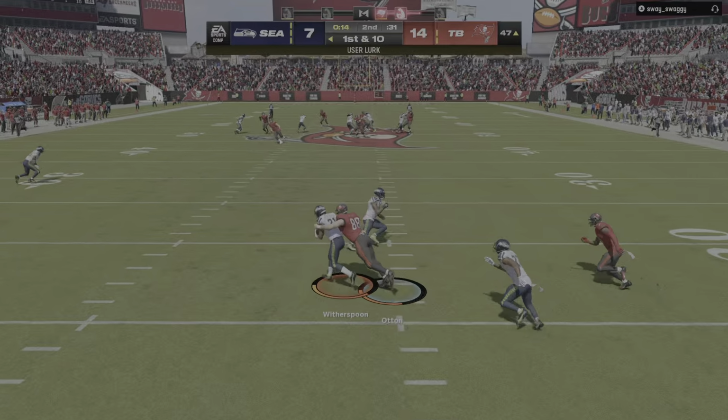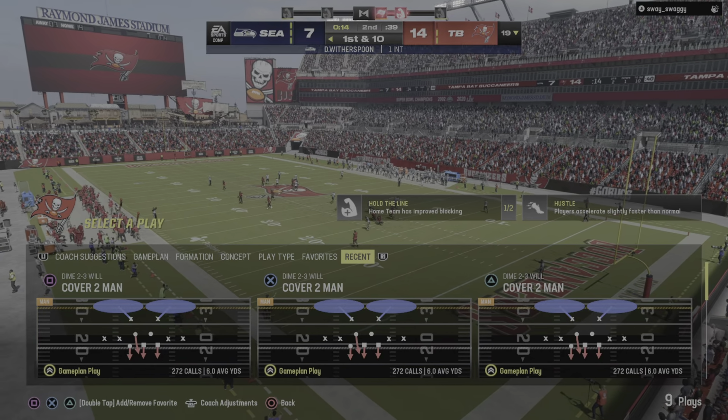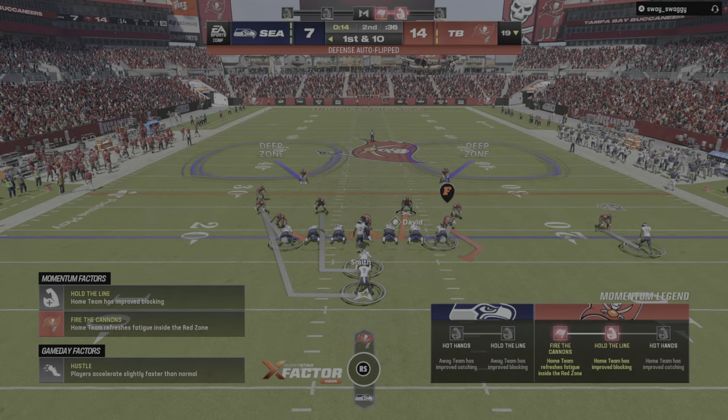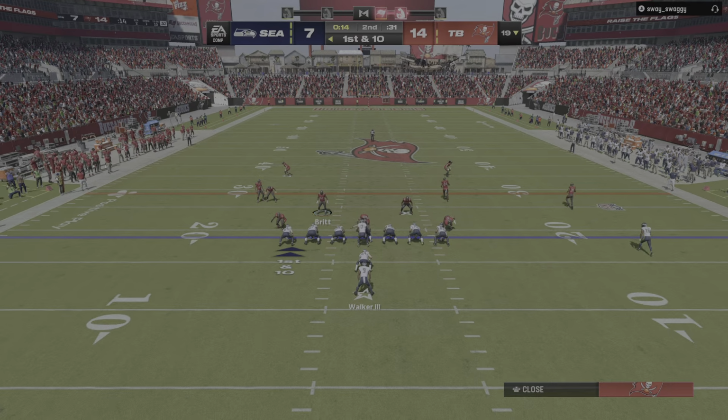That's into a crowd and intercepted. Picked off by Devin Witherspoon. And the Seahawks are going to get it back here just shy of the 20. 14 seconds, all that's left of this first half as they come up on 1st down.